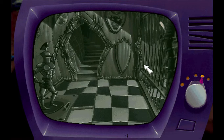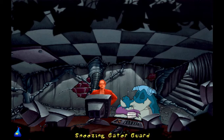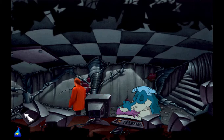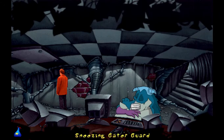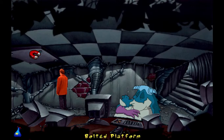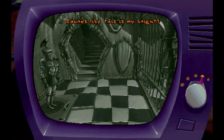No. Monitor? Bolted platform? Ooh! Wait, aren't we right under that room? What if we use the magnet to move that thing? Ah! Sounds like this is my night.